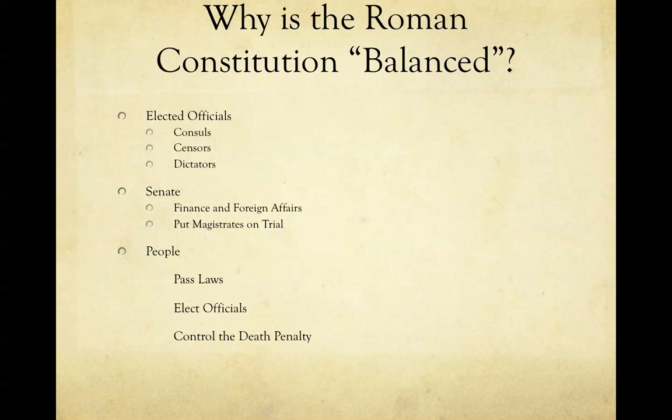Usually about 300 people at any given time. You get to be in the Senate because the censors make a list of those people who are eligible for it. And if you meet their criteria with regard to age, political experience, military experience, financial wealth, and moral character, you will be in the Senate and you will do so for life. They typically handle finance and foreign affairs. So the budget and treaties of sorts, right?